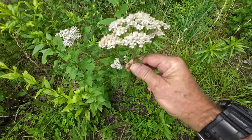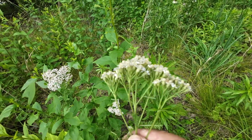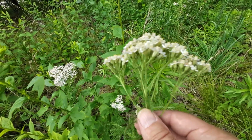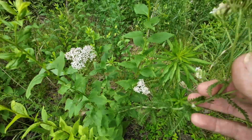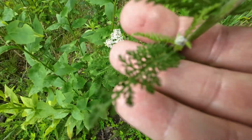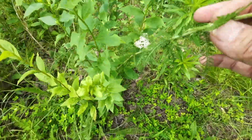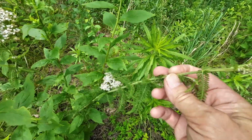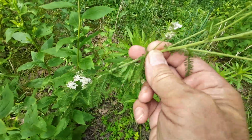Now, if we look at the bottom of Yarrow, we can see that it's a completely different canopy. It's a big canopy made by a bunch of small canopies. Also, look at the leaves, how they're very feathery and ferny on the Yarrow. And the Yarrow, like a mint, has a square stalk. It is not a mint, though.